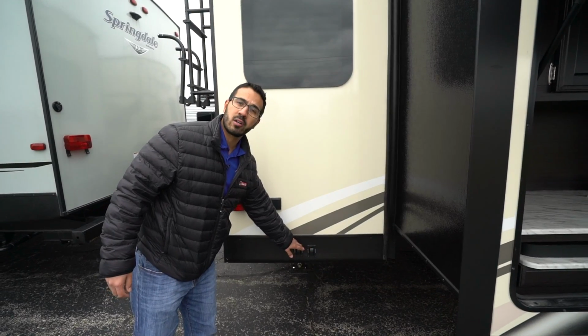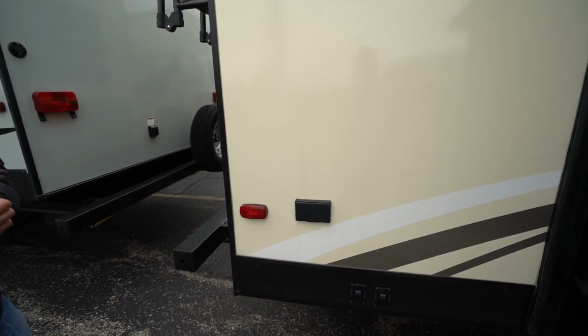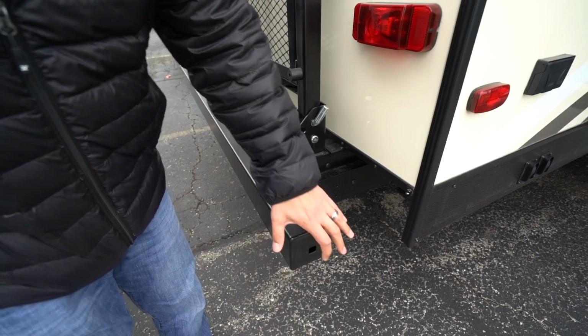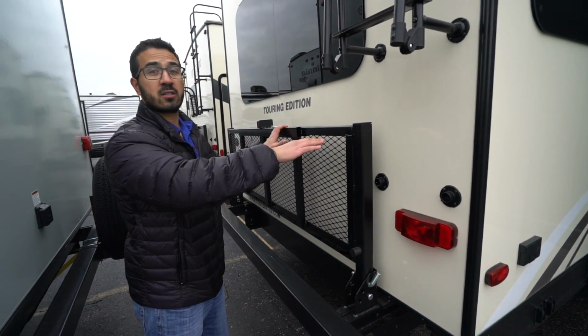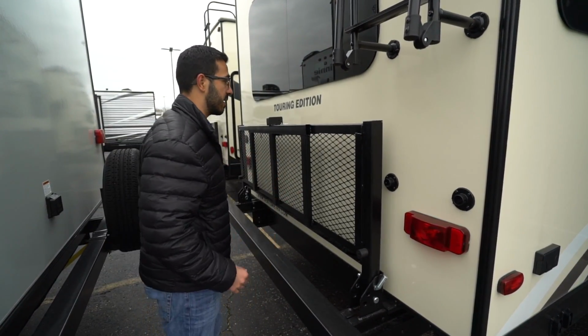Here are the two rear controls, again, for those rear stabilizer jacks, and an electrical outlet in case you need to plug anything in. On the very back of the camper is your bumper. Notice how the bumper does have the end cap, so you can pop it off, gives you a spot to store your sewer hose. But mounted to that is your carrier rack. I love when manufacturers put these on because it comes from them. It doesn't void any warranty or anything, obviously.